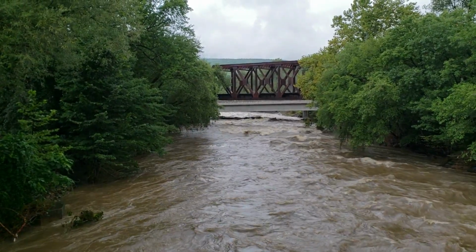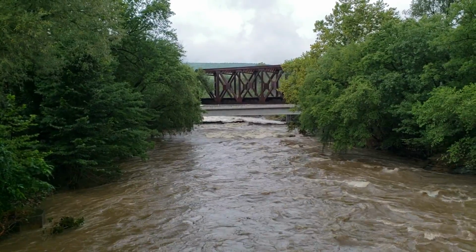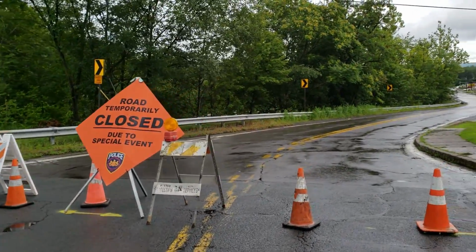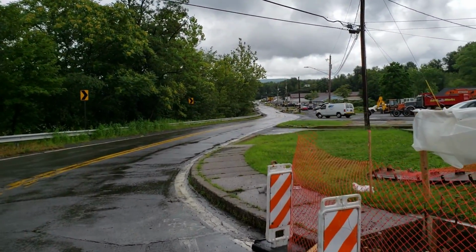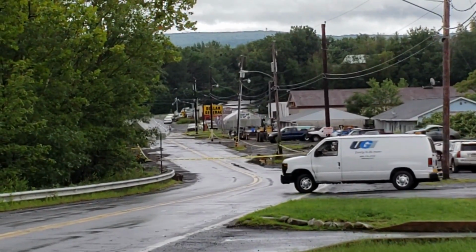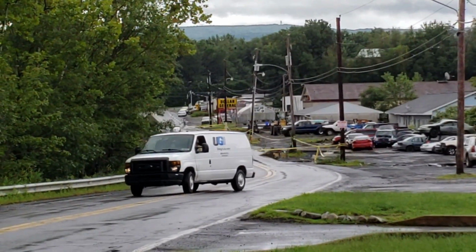Here on the other side, it's the same story. It's moving pretty brisk and it's swelled over its banks. Here is the road closure for Lonesome Road, and you can see the water has receded, but let me see if I can zoom in. There's still debris on the road and everything, so it's probably going to be a few more hours till this is open, but at least the water is back down.